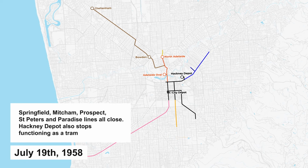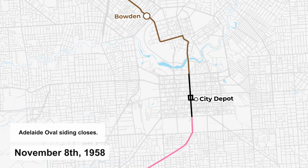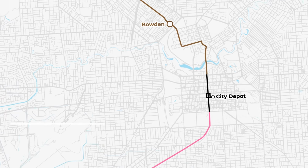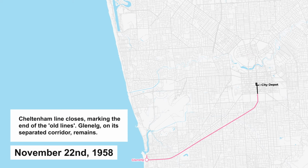July 19th, 1958. The Springfield, Mitcham, Prospect, St. Peters and Paradise lines all close. The Hackney Depot also stops functioning as a tram depot. November 8th, 1958. The Adelaide Oval siding closes. November 22nd, 1958. The Cheltenham line closes, officially marking the end of the old lines. The Glenelg line, being on a separated corridor, remains.